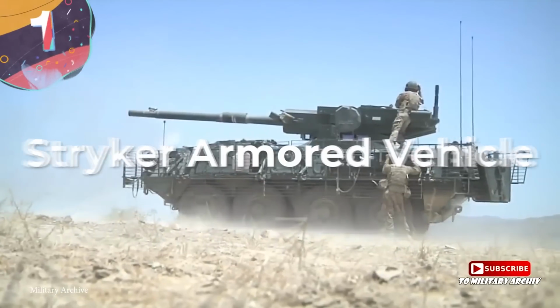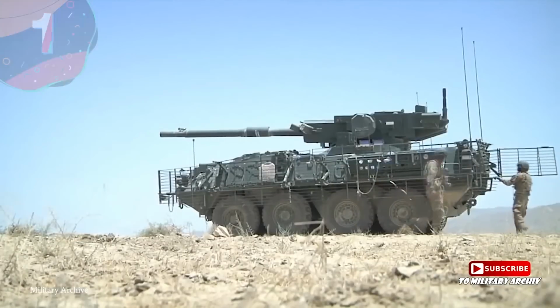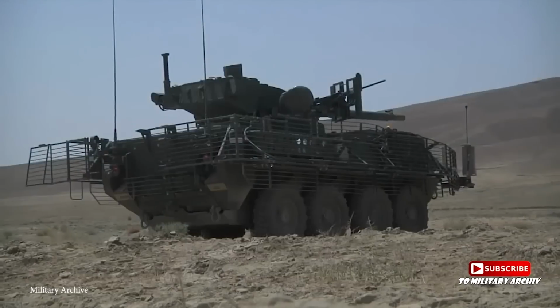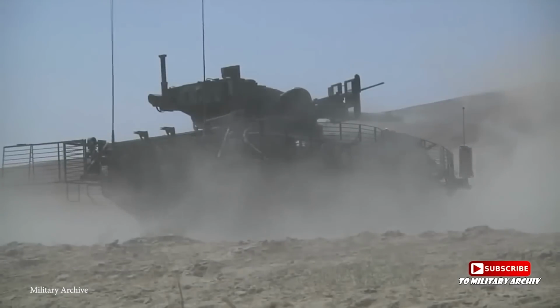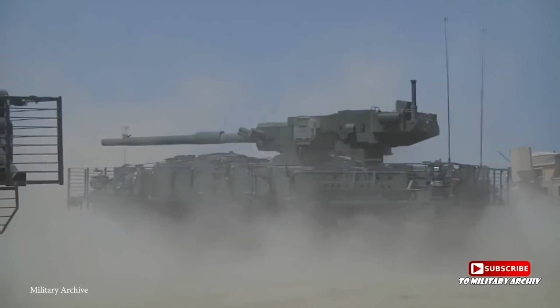Number 1. The Stryker Armored Vehicle. Forged through the strategic vision of the U.S. Army in the early 2000s, the Stryker Armored Vehicle is one of the toughest vehicles of all time. Driven by the need for a deployable and agile armored vehicle, the Stryker emerged as a versatile family of 8-wheeled platforms, each meticulously designed to fulfill specific roles on the battlefield.